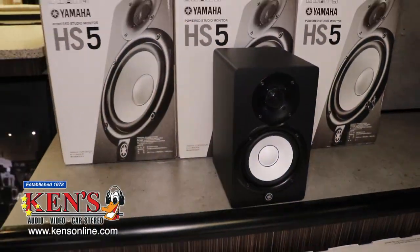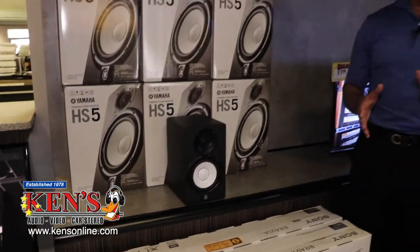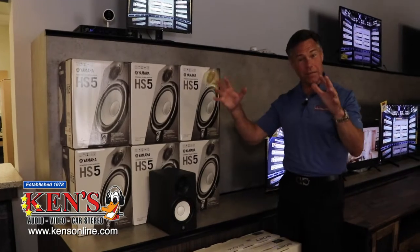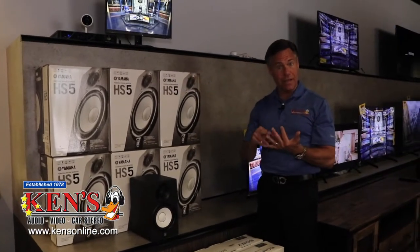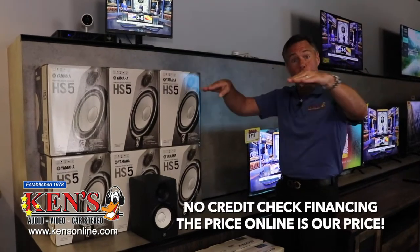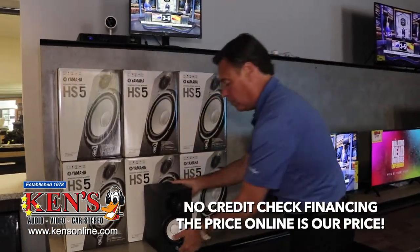All right, the Yamaha HS5. I love this speaker. It's been very difficult to get. I now have them in stock, but let me tell you, it's a powered studio monitor, folks, for mid to small studios for video editing and sound. You can EQ, but they're known for their tonal flat qualities. In other words, accuracy with the sound quality.